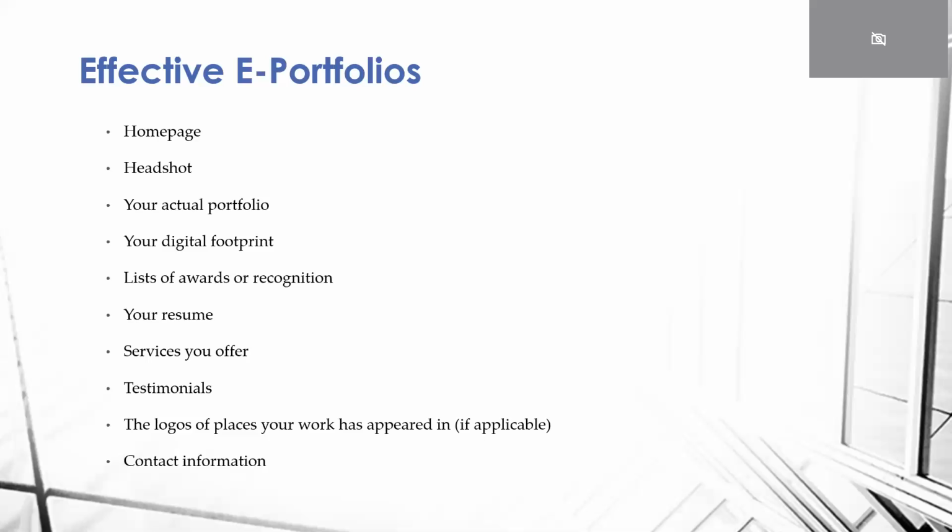Number 6, your resume. List your career-related experience, including your education. Make sure to include links to all the companies you've worked at. Number 7, services you offer. List your expertise. This is a key spot to include any technical skills you might have, such as coding or experience with any software or programs. Your skills add to your differentiating factor and help you stand out even more.